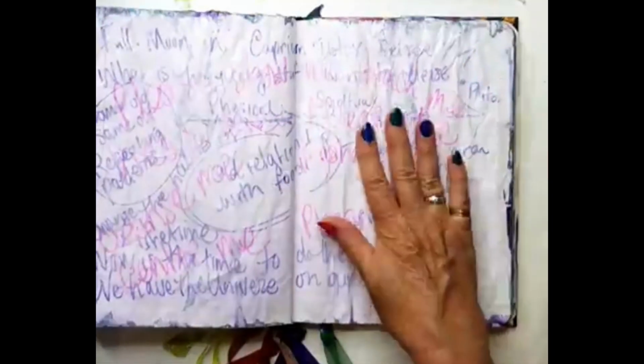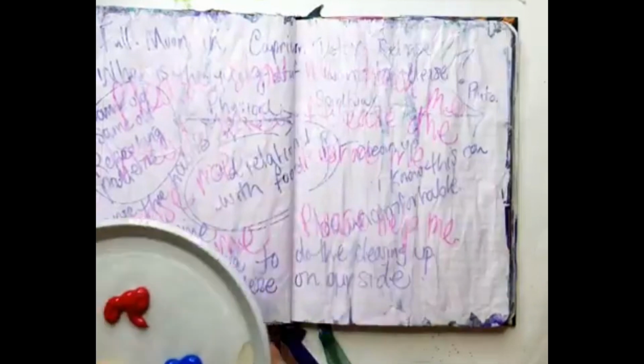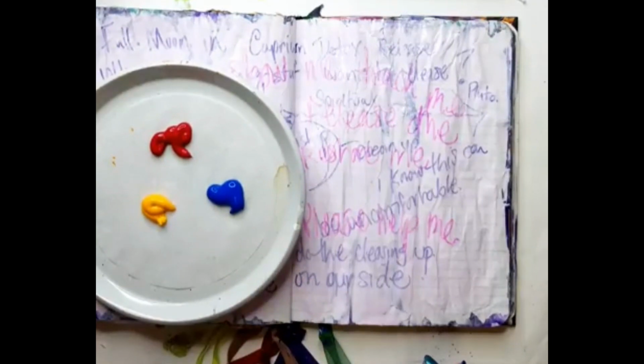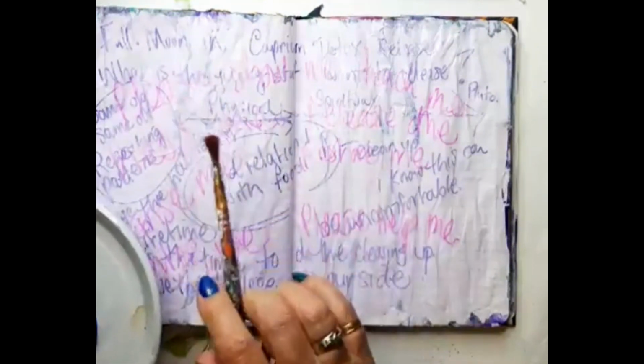And my page is drying quite nicely, but it might be a little bit sticky still. So while that is drying, I'm just going to show you how I create mud. So first of all, I'm going to make a muddy pattern. And you know what? I think it's okay that there's going to be a bit of gesso in here as well, and that's all good.